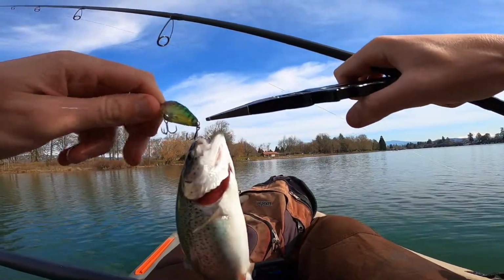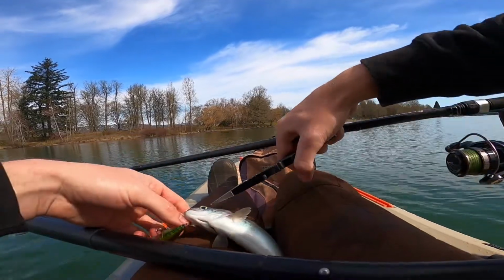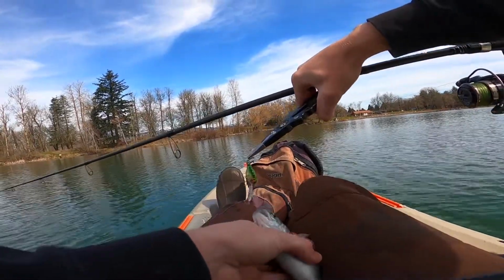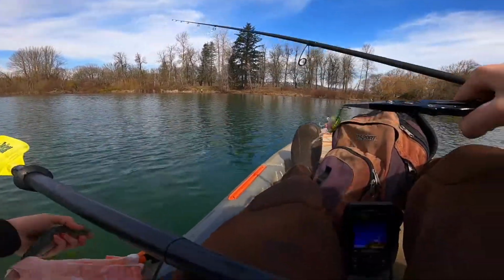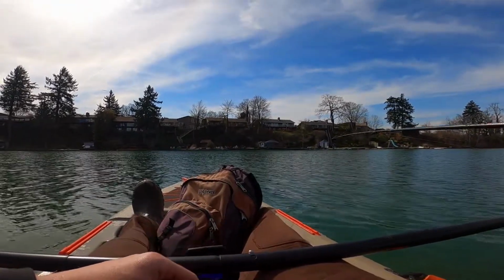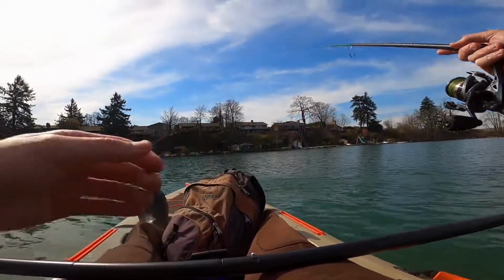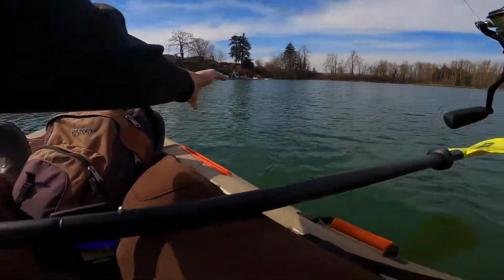Hold on. There we go. Fish number 6 right there. Back in the water. Oh, that's fish number 7. I saw him come up on the graph and grab it, so if he's not hooked bad, we'll just let him go. But if he's gill hooked, I'll just take him home.